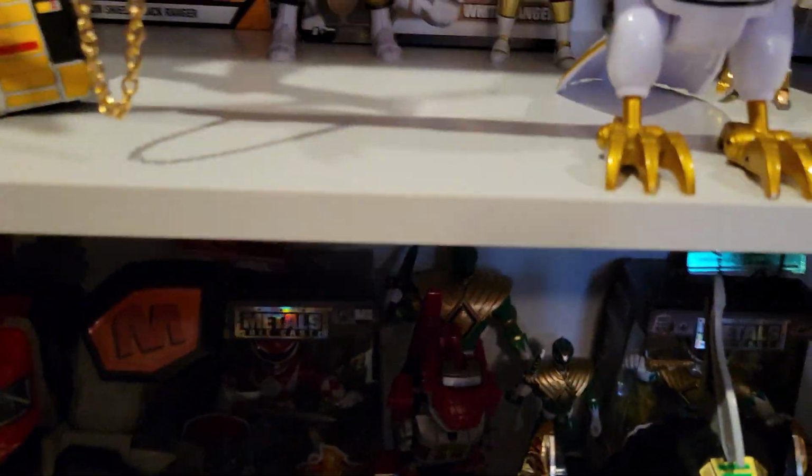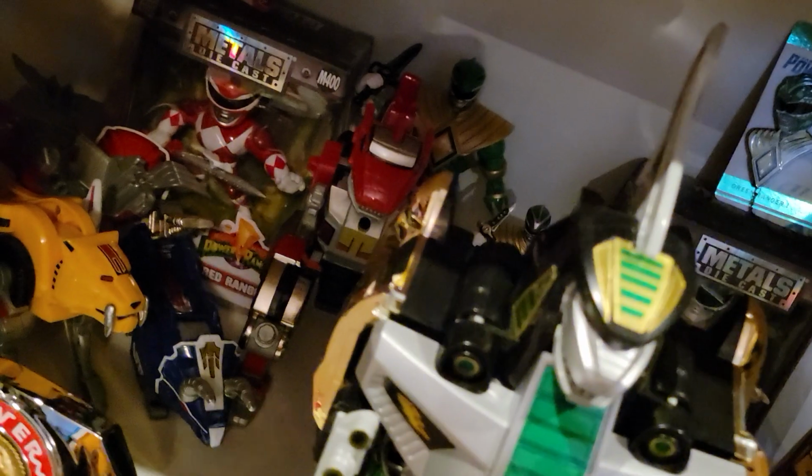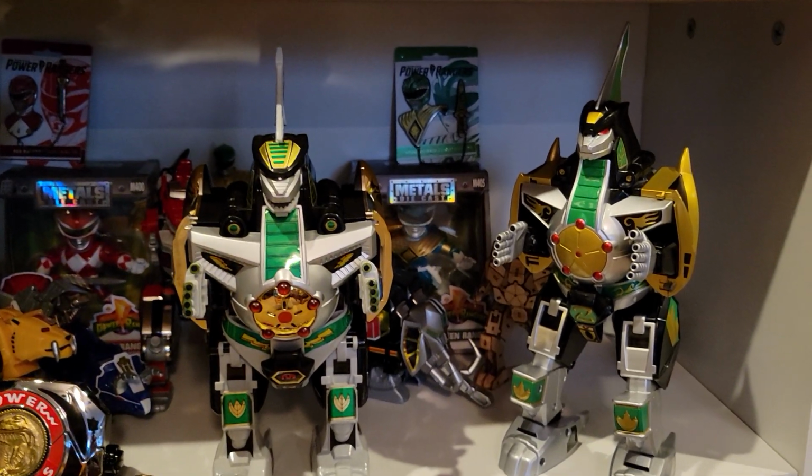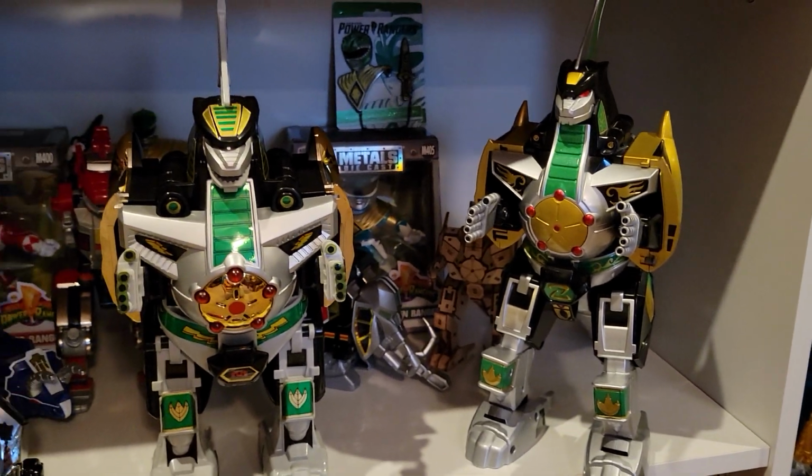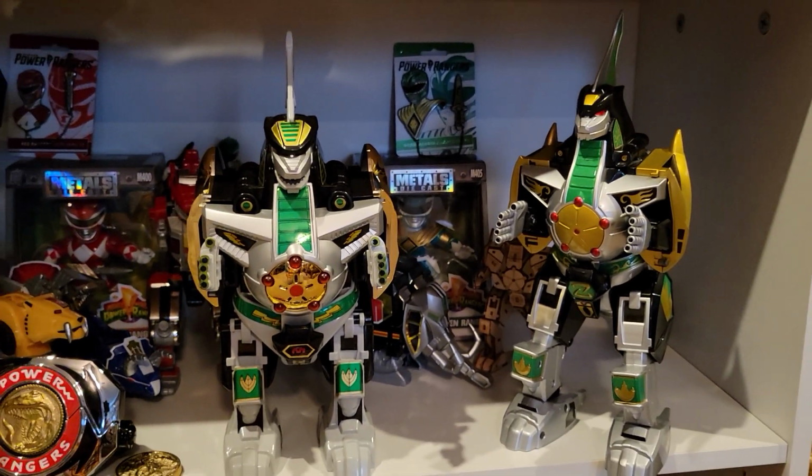So then I can kind of have the best of both worlds. I can see the separate Zords and the Megazord. I also have the Legacy Dragon Zord, so kind of both versions of the Dragon Zord on my shelf. I have the opinion that you can never have too much Dragonzord, so I just have both of them on the shelf.